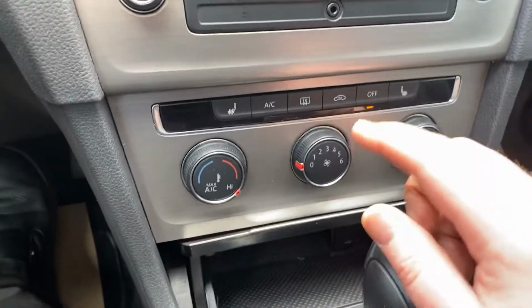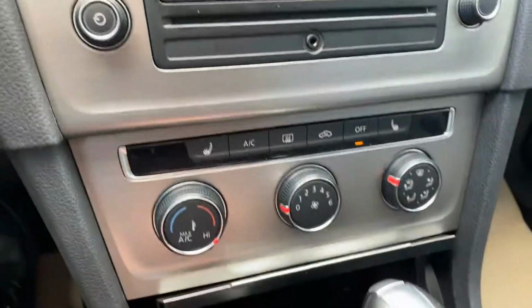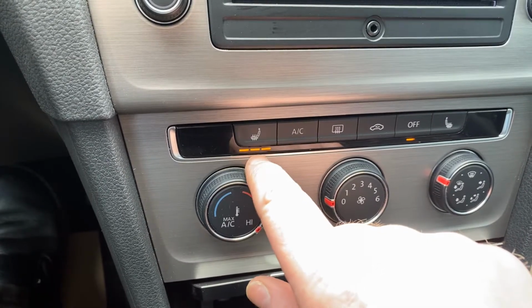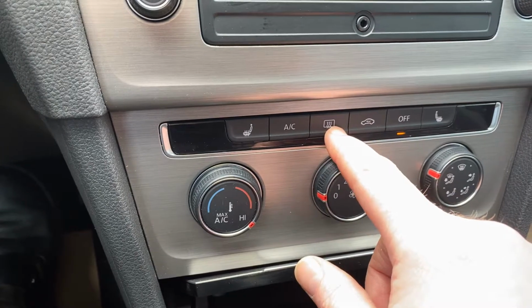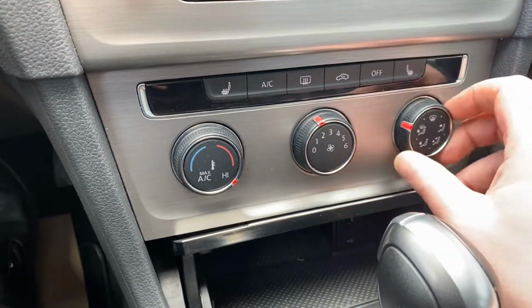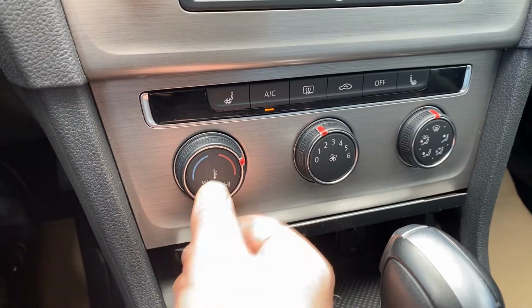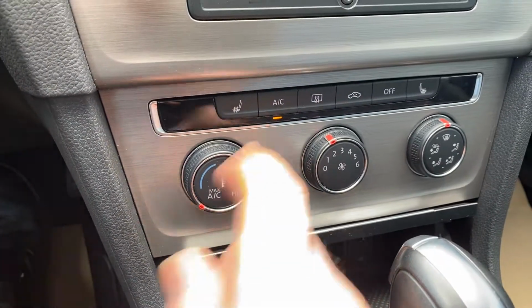Okay, CD player right in underneath here, hard to see, but it is right there. Okay, and then you've got your heated seats right here. So 1, you can see it's nice, got 3 bars, 2, and then 1, and then off. Okay, heated back window. And then just very standard gauges for the fan, where you want the air to go, and then your temperature, of course, air conditioning. Switch all the way over there, and that fires up the air conditioner. You see that light's on there now.